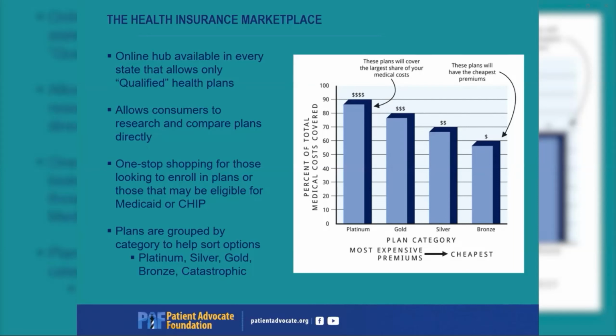But other states chose for the federal government to run their marketplace. So you will see those plans on healthcare.gov.